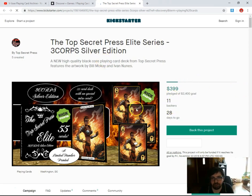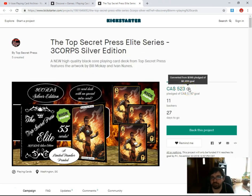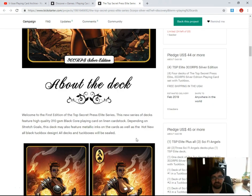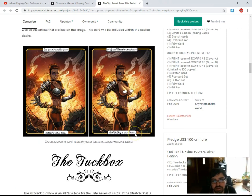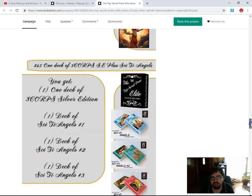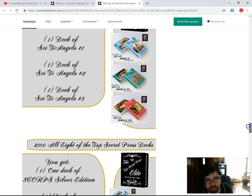But you see here, the spades, it's all the same thing. Fortunately, they centered it. Wow. $2,400 US. Kind of hope it doesn't fund. That's just ridiculous. And they're not really showing us anything else. And you can get other crappy decks as well, still, apparently.